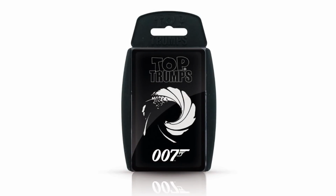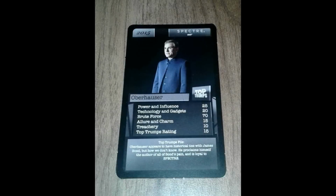Sticking with the playing cards theme, Top Trumps have also released another version of their card game, the fifth set, I believe. The branding for this is very odd as well, with just the gun barrel and 007 logo featured. Black seems to be the in colour for Bond merchandise this year. It would appear Odeon were giving away a special edition Oberhauser Top Trumps card at their cinemas. They are available to buy through eBay.